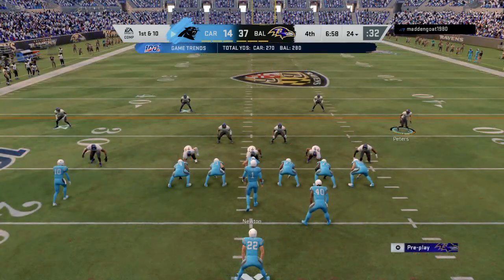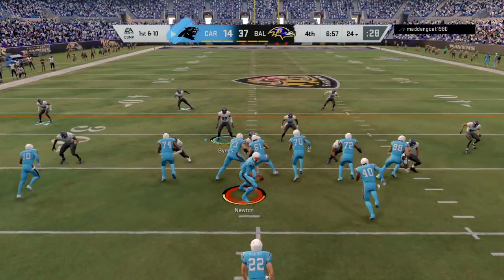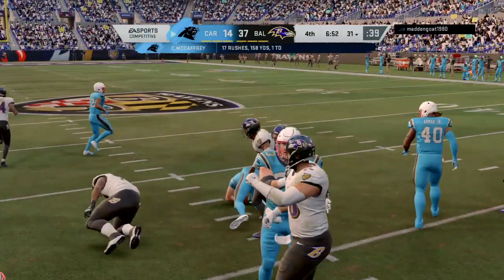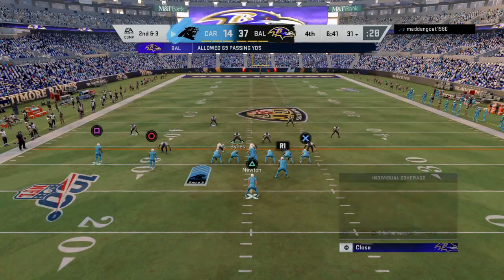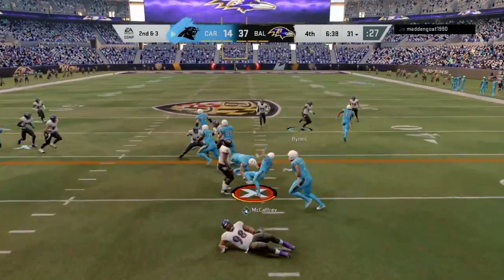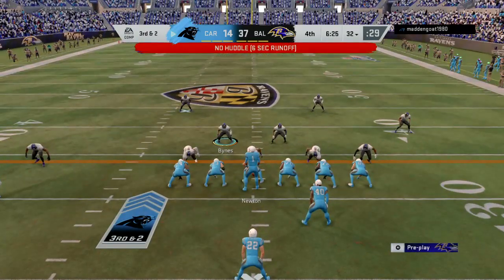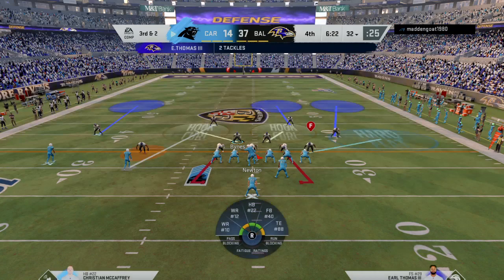The Panthers out there and ready to begin their next drive. They'll run with McCaffrey. 7 yards on the pickup there, and it'll leave him with a 2nd and 3. McCaffrey running right, and he'll scratch out only about a yard up to the 32. The Panthers on 3rd down, not getting the job done at all. Very poor, 1 for 10.